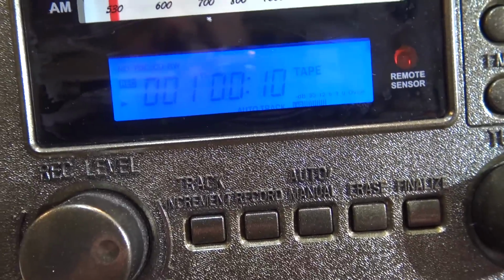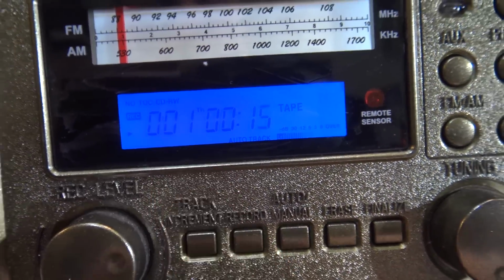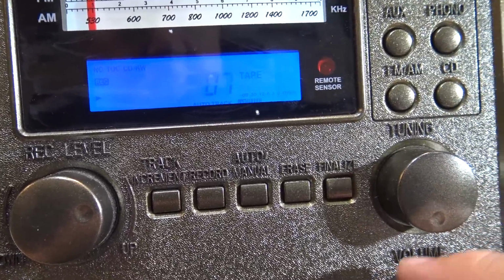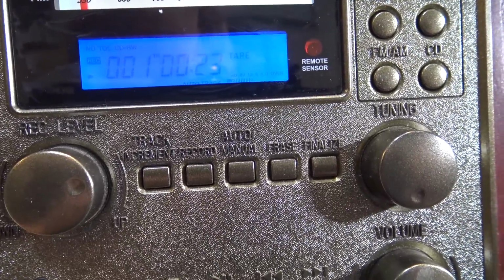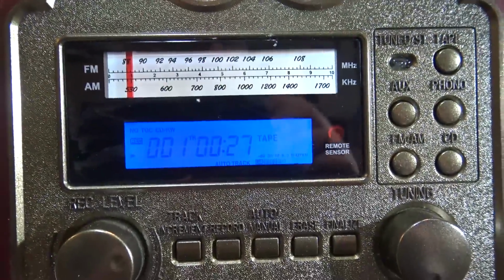I'm going to let a couple tracks play here because I want to see whether it should automatically advance the... Oh, no, probably won't, because I'm pretty sure that this... let's turn down the volume here. I'm pretty sure that this tape, the tracks might be mixed together. I'll let a couple tracks play anyway, and then we'll do the same for the record and see what goes on there.